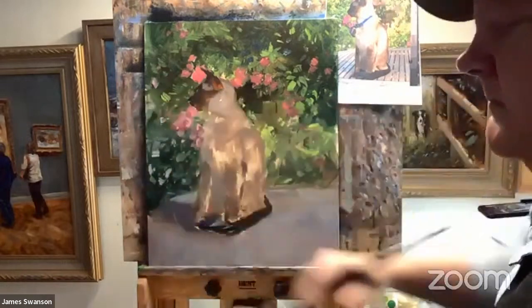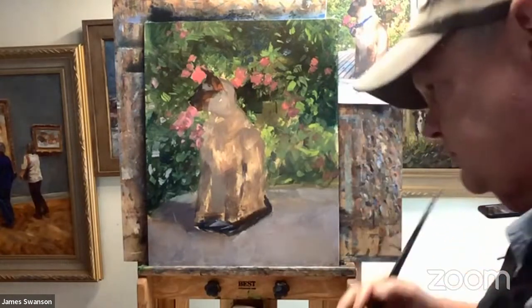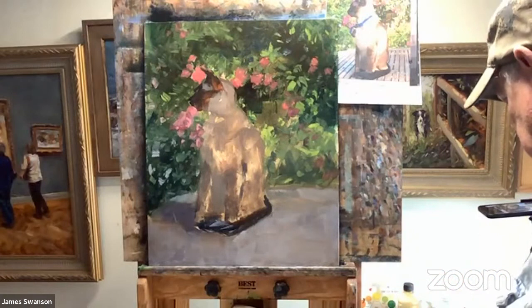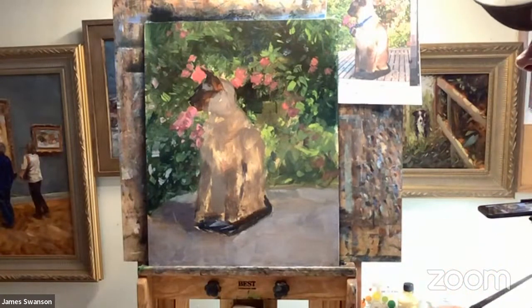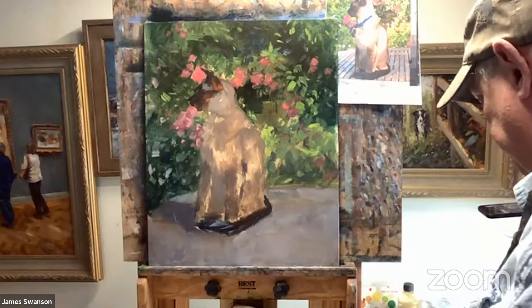Got the darks in, got things where it's about right. We're gonna work basically mid-tone to light. Now we got the darks in, we just gotta bring in the lights. This is where I'm gonna start working in color. I'm gonna start working, he's basically one color with the burnt sienna and blue and white.